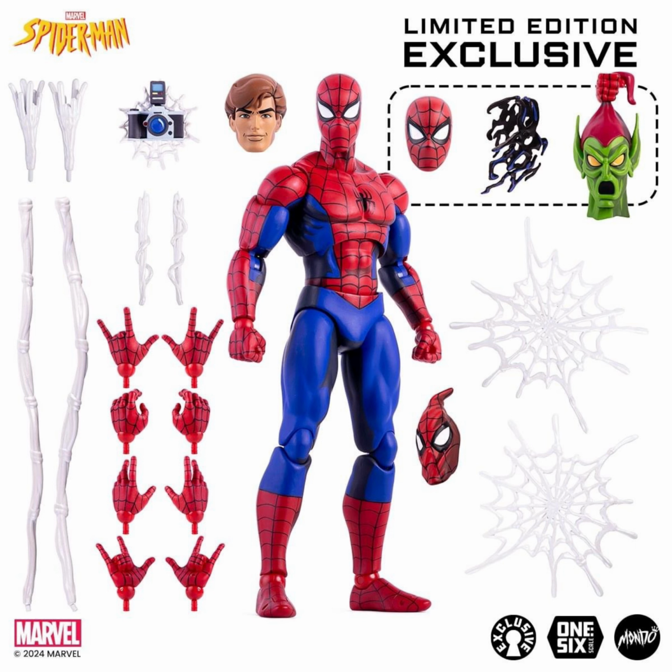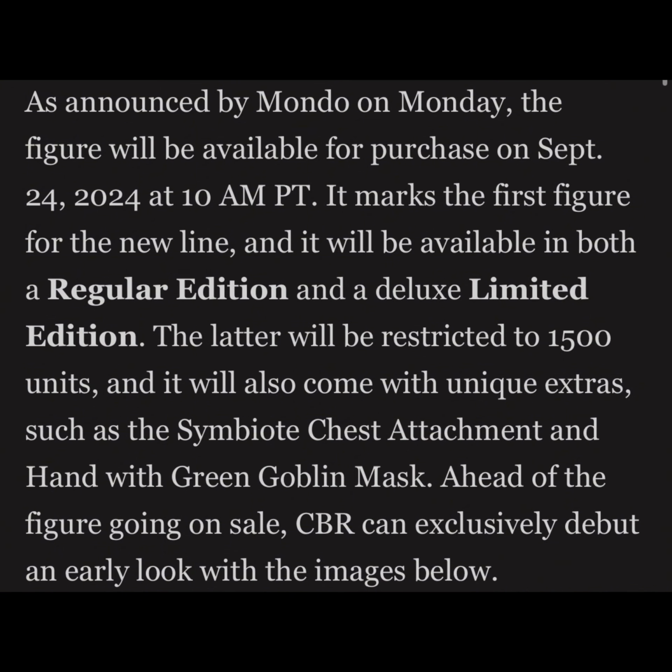But you can see you got the web shooters, all different hands, Peter Parker, the mask, the web, the splattering webs, the camera. You got the short web, the long web. So you have all those things there. And then this information is just basically telling you it's going up September 24th at 10 a.m.